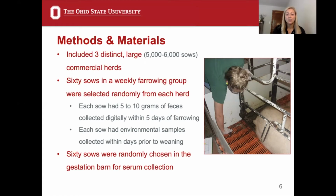And then, just prior to weaning, I would return to the farms and I would collect environmental samples. So these samples were collected between 15 and 22 days post-farrowing. And I would go about this by taking a gauze pad and wiping the farrowing crate floor and walls and really try to focus on the piglet dunging areas while trying to also include some sow fecal matter.